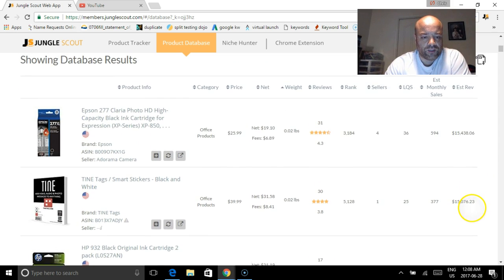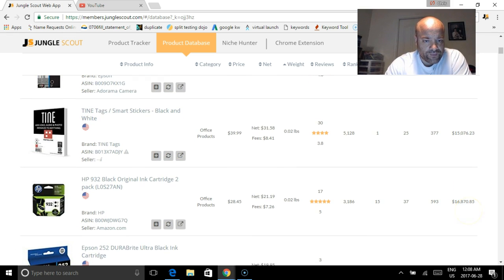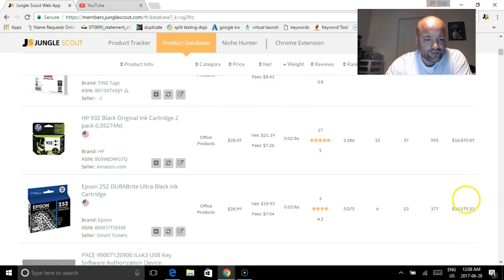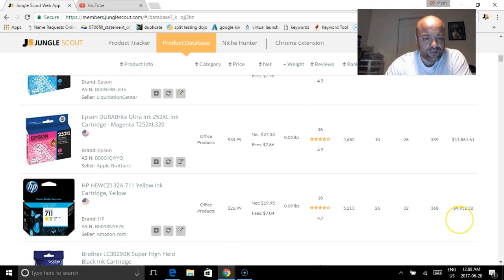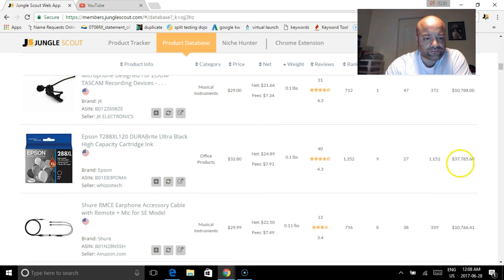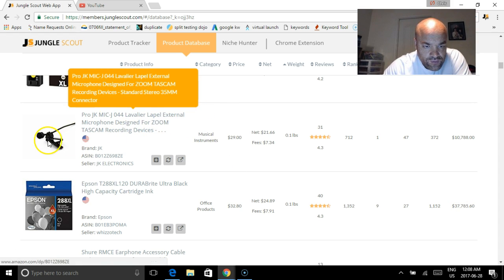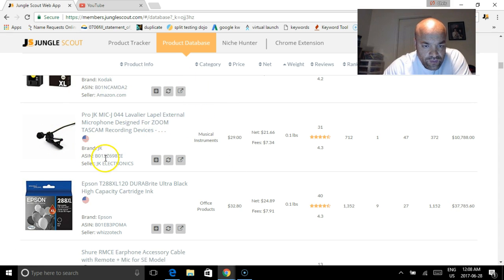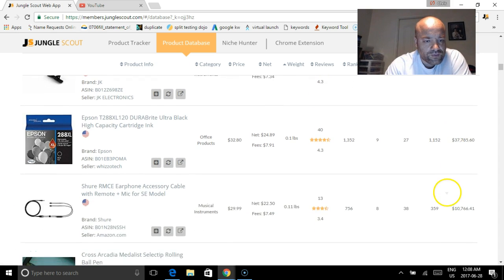And so let's go. Okay, so we got an Epson cartridge, we got time tags, smart stickers. No, we're staying away from Epson. And cartridges, office supplies, of course. Okay, what do we got here? A microphone designed for Zoom. Recording devices, musical instruments, branded microphones.